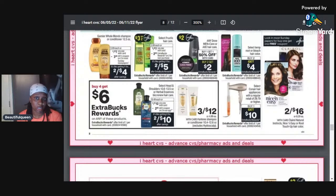Included hot air hair appliance with a regular retail of $29.79 or higher. Buy one, get a $10 Extra Buck. And baby, beautiful queen, need her another blow dryer, okay? I need another blow dryer. And I do have a 5-20 hair appliance CRT.